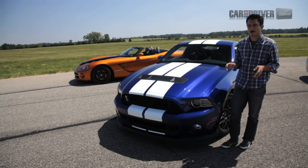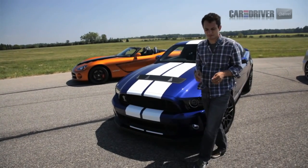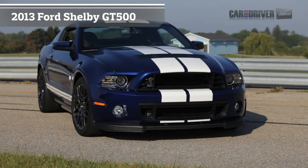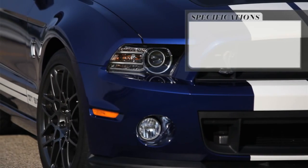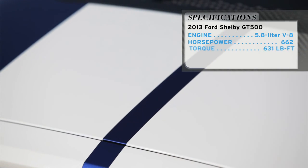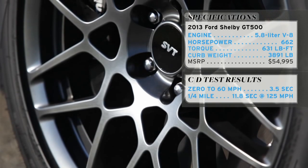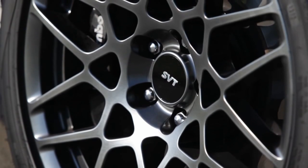But what if you don't have $125,000? That's where you end up with this. This is a 2013 Ford Shelby Mustang GT500. It's got a supercharged 5.8-liter V8 that makes 662 horsepower. That's 150 horsepower more than the Mercedes, but it costs around half as much.